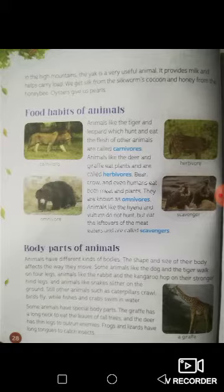Now let us read. Animals like the tiger and leopard, which hunt and eat the flesh of other animals, are called carnivores. Look at the word carnivores. Carnivores. What are carnivores? They hunt and eat the flesh of other animals, right? For example, the tiger and the leopard. Can you give me any other example? Yes, perhaps maybe the lion. Yes, lions are also carnivores. Now let us read again.